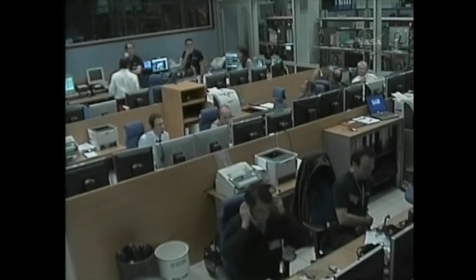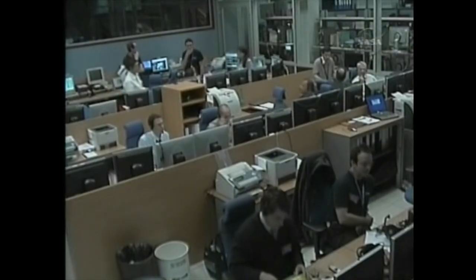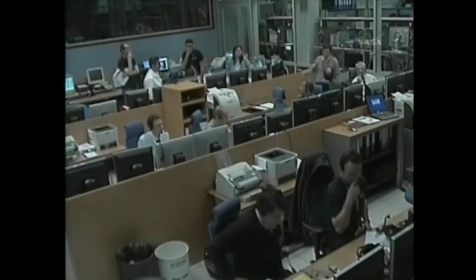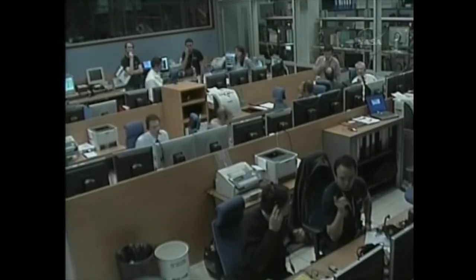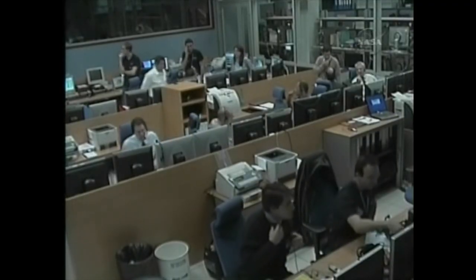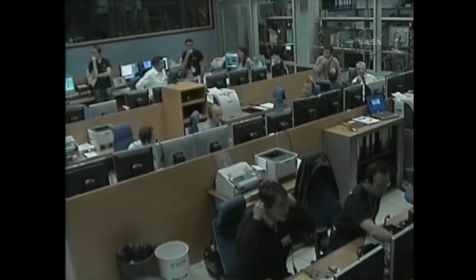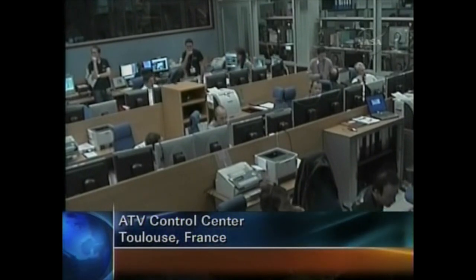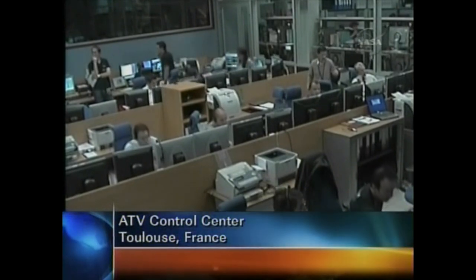You see this view from a live view from the automated transfer vehicle's control center in Toulouse, where they continue to monitor the countdown that now is 27 minutes, 40 seconds away from the maiden launch of the Jules Verne automated transfer vehicle atop the mammoth Ariane 5 rocket from Kourou, French Guiana.